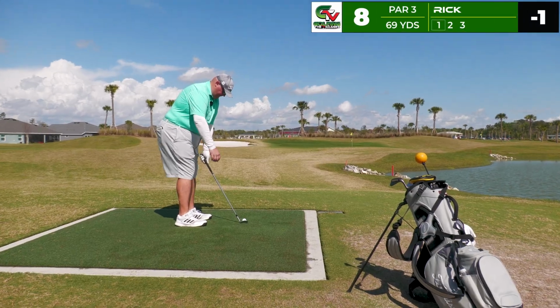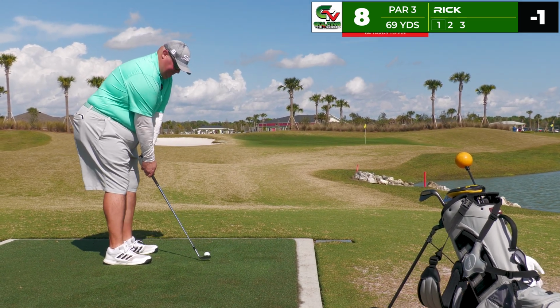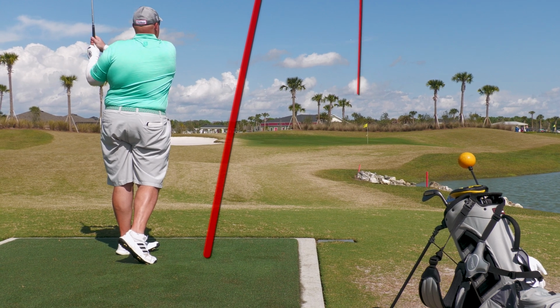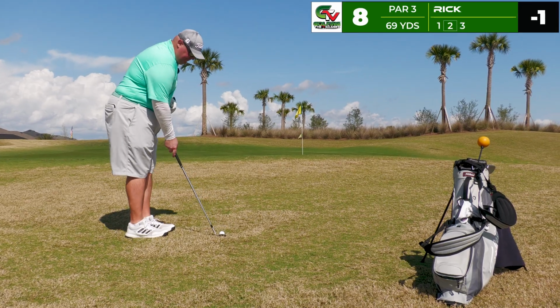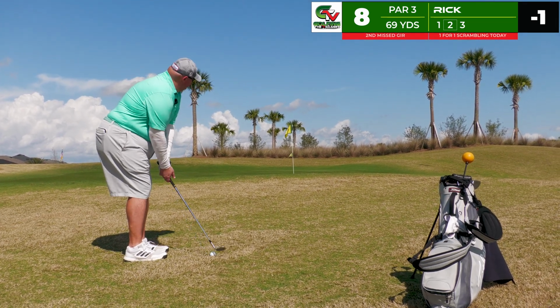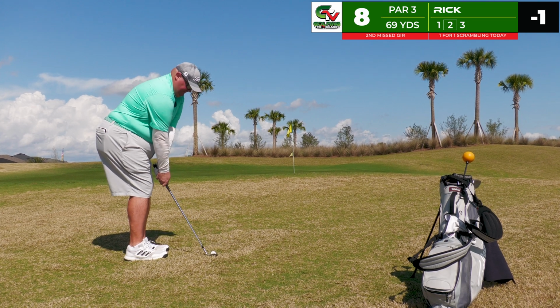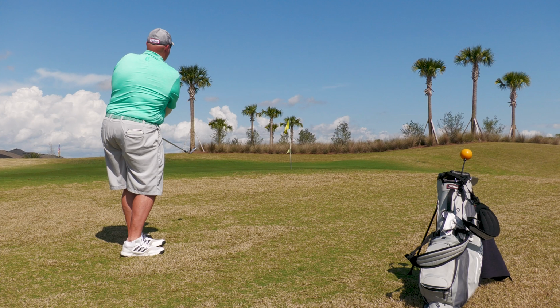So now we make our way to the 8th hole. It is 69 yards to the center, 64 yards to the pin. I'm going to stay on the lob wedge here. A little moisture on the strike, shorter, ping pong. It wasn't great. Came up short, so that's my second missed green in a row. So we've got to get this up and down here. We are 1 for 1 scrambling because of the last hole. This is also lob wedge. Just going to bump it up in the air and get it toward the hole.